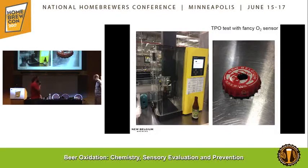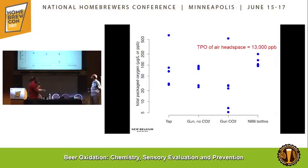It's not cheap. It's not something I have in my basement to check DO on homebrew. That's why I wanted to share this data, to try and bridge that gap between what we have and data that might be interesting to everyone in this room. So, do you want to talk about this a little bit, Bob?